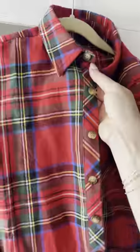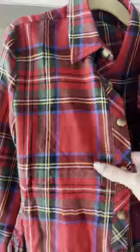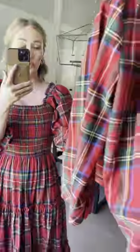Okay, here is the cute little boy shirt. Gives you an up close look at the print. So cute. I love this multicolor Christmas plaid. It's a flannel, so it's a little bit heavier, warmer for the cooler months. And these cute little buttons, cute little pocket detail.